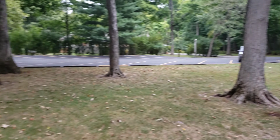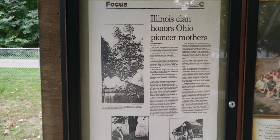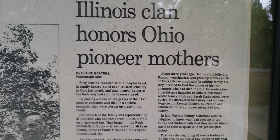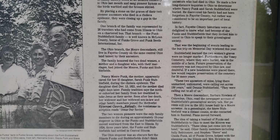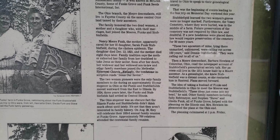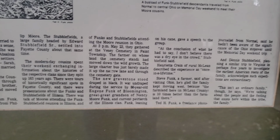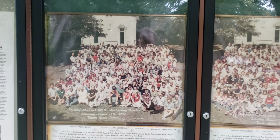So here we are in Funk's Grove Cemetery. It has some historical documents about Funk's Grove. It sounds like a lot of the settlers here were from Ohio. And it makes me wonder if that's why pawpaws are in abundance here, or conversely, why folks from Ohio found this place to be so homey.